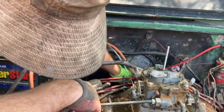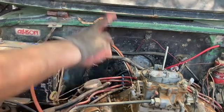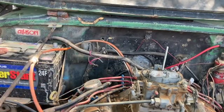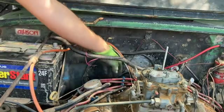Now, it's possible my MSD box is fried, because I put a different battery on here and I couldn't see the plus or minus. And so I just put them on and it are bad. I might have fried the ignition. All right, one more round.